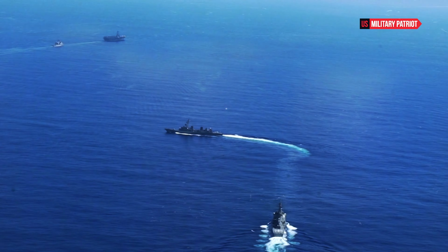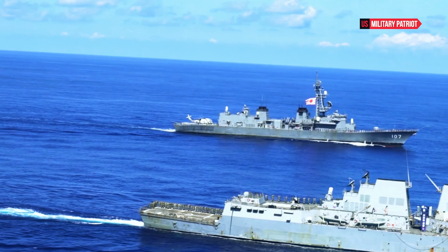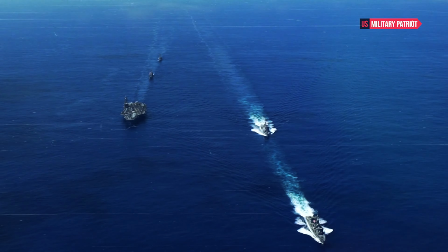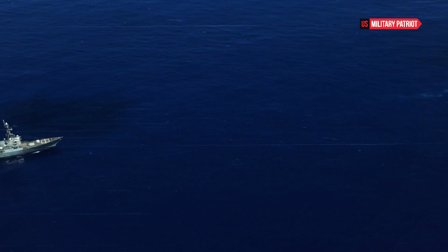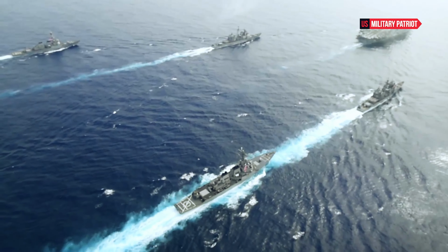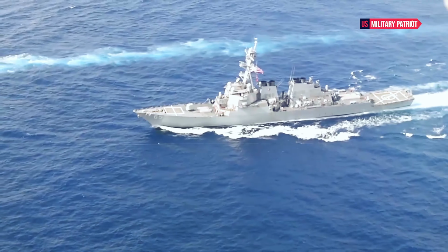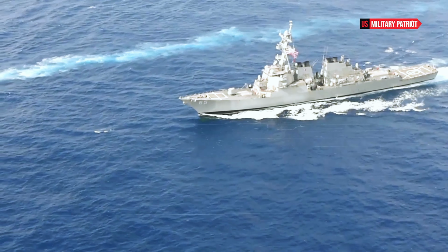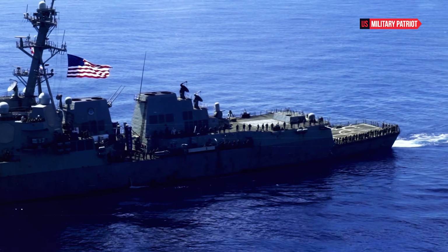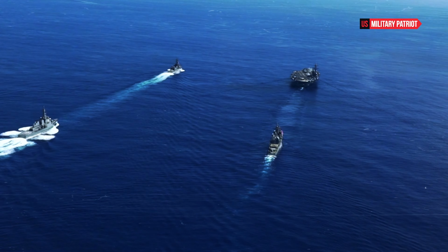Arleigh Burke-class destroyers are known for their speed and agility, allowing them to operate effectively in various maritime environments. They incorporate stealth technologies to reduce their radar cross-section and increase their survivability in modern threat environments. The ship's power is complemented by a skilled and well-trained crew, along with support from other naval assets and aircraft in a task force. It's important to note that specific details regarding the ship's armament, technology, and capabilities may have changed since my last update.